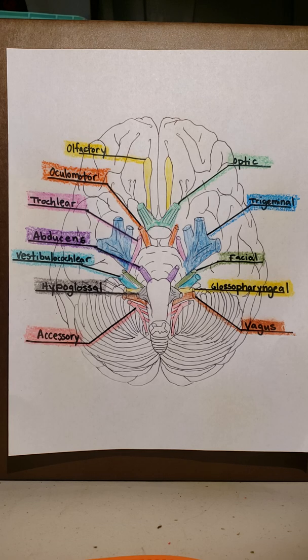The ninth cranial nerve is in the other yellow area at the bottom. It is the glossopharyngeal nerve, both a motor and sensory nerve. It has to deal with our sense of taste in the back part of the tongue, and it also controls the muscles needed for swallowing. The 10th cranial nerve is in the brown area. It is the vagus nerve. It is both motor and sensory, and it has to deal with controlling muscles for voice and the sensation from our throat and abdomen.